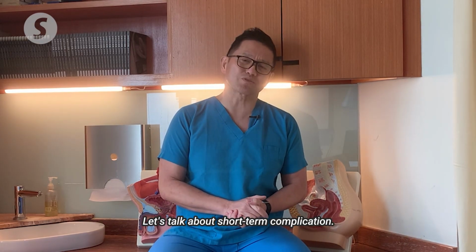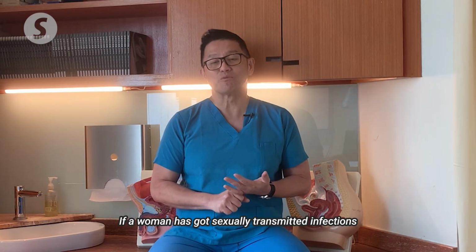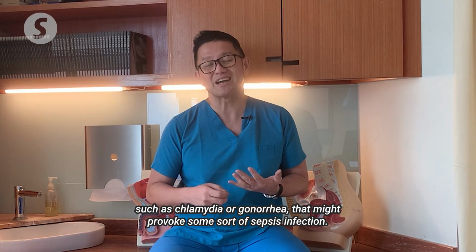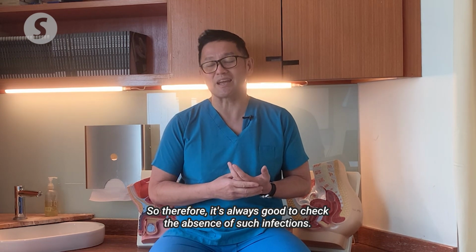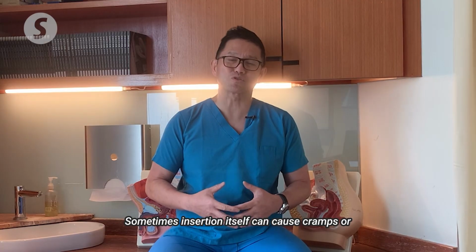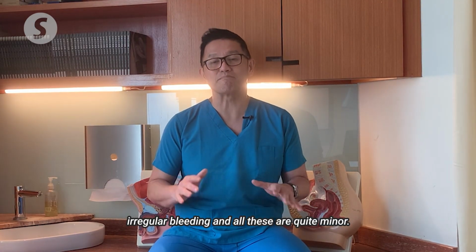Let's talk about short-term complications. That includes infection. If a woman has sexually transmitted infections such as chlamydia or gonorrhea, that might provoke some sort of sepsis. So it's always good to check for the absence of such infections. Sometimes insertion itself can cause cramps or irregular bleeding, and all these are quite minor.